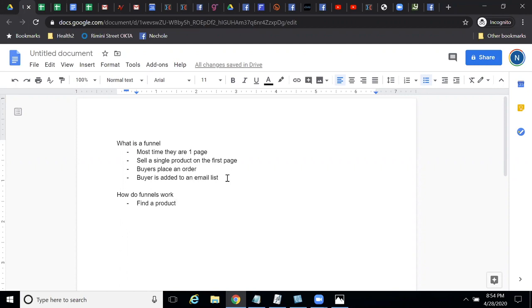So if I am a person that wants to lose weight, if there is an image of a woman that's before and after on that first page, more than likely I'm going to stay on that page and read the rest of it, because just the image alone is eliciting the desire that I want, which is I want to be smaller. Here's the before, here's the after.